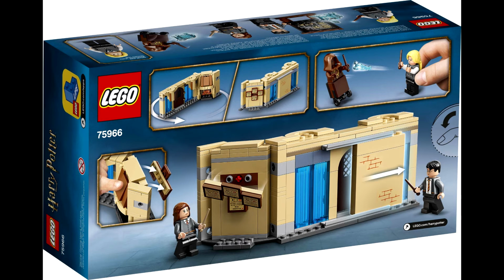It just has some windows, a little play feature where you can knock off Dolores Umbridge's rules, and a little play feature where you open up the door to the Room of Requirement. But honestly, that's all it needed.